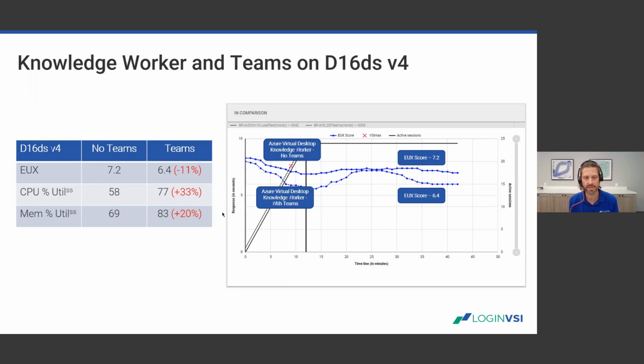So CPU utilization at steady state, that means after they're all logged on and running in steady state, we found that it was about a 33% increase in CPU utilization on this platform. And then from a memory perspective, about a 20% increase in utilization by adding Teams for the same number of users. And you can see how this behaves a little bit too.